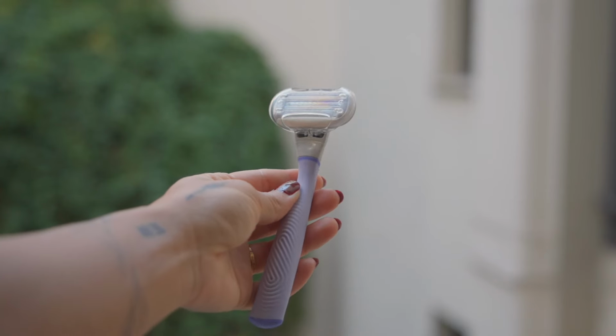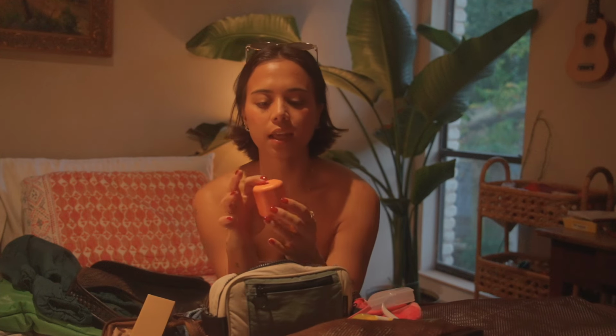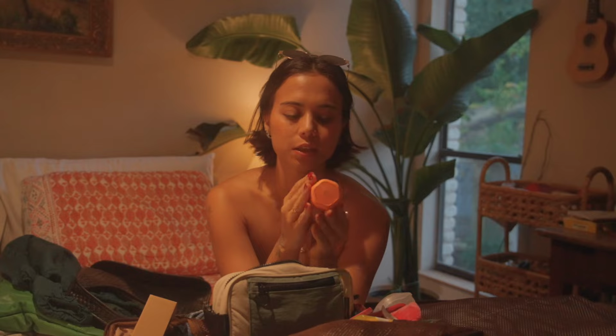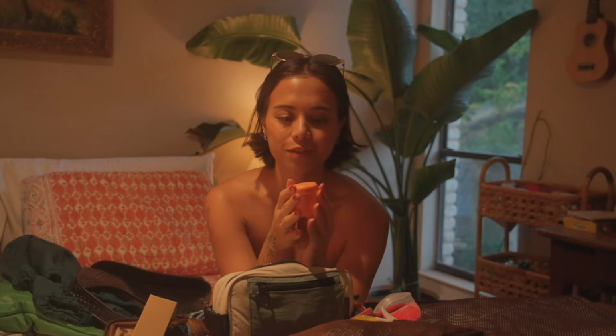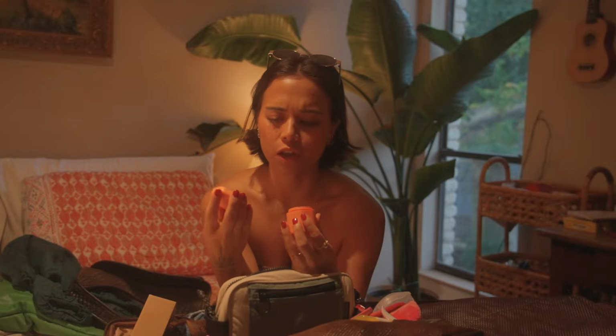I think this is my favorite razor brand. I've tried a few razors and I've landed on that being my favorite. And then I have another Cadence capsule. It's in this really cute orange color. I love it. It's so summery. And inside of it, I put a little bit of my dermatology ointment.